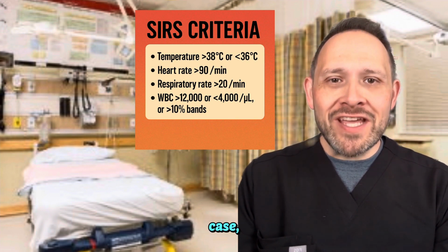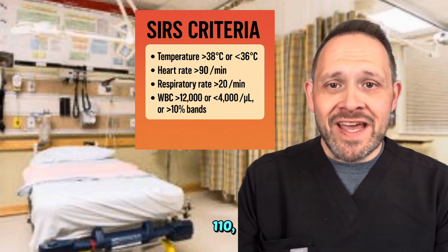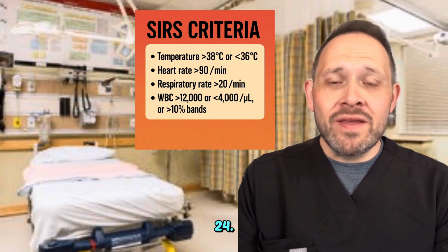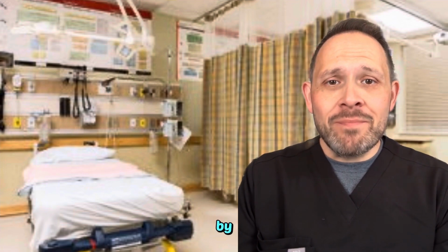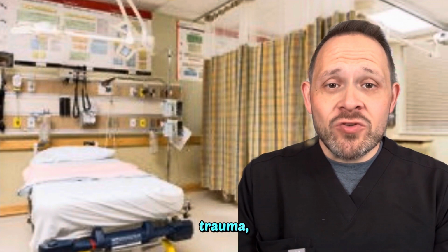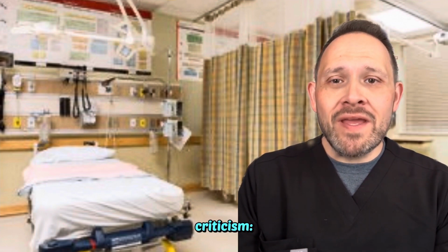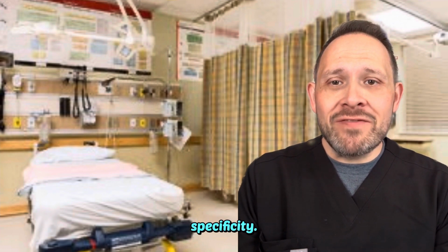In Mrs. Sanchez's case, she meets 3: temperature of 38.5 degrees, heart rate of 110, and respiratory rate of 24. But SIRS can be triggered by many non-infectious processes: post-operative inflammation, trauma, or even a simple viral infection. That's the criticism: high sensitivity but low specificity.